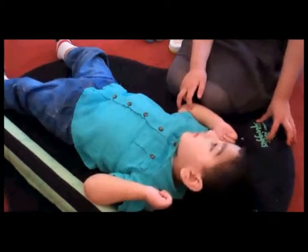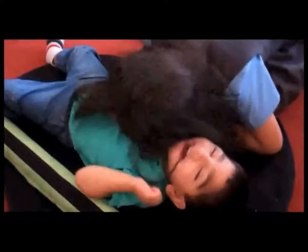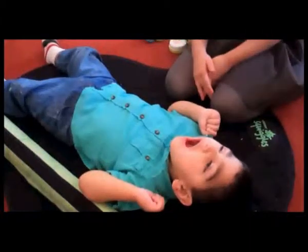Most children enjoy close physical contact. Then she tickles him again with her hair. She rubs her head on his tummy. Hashim smiles and giggles.